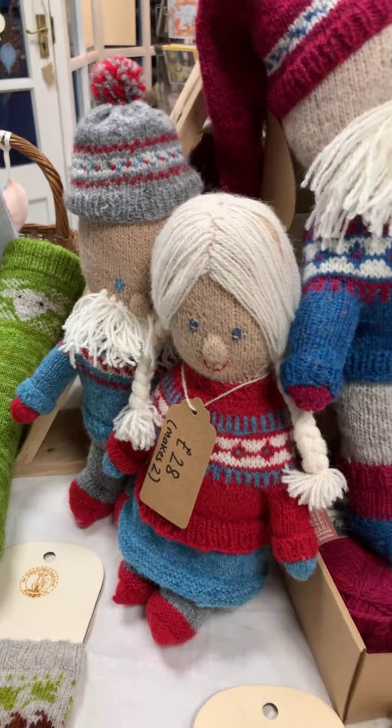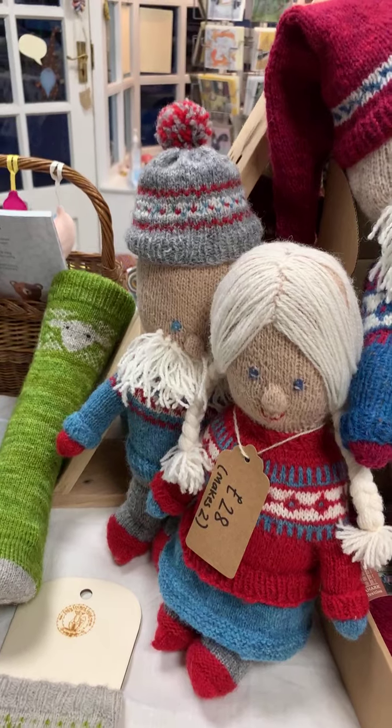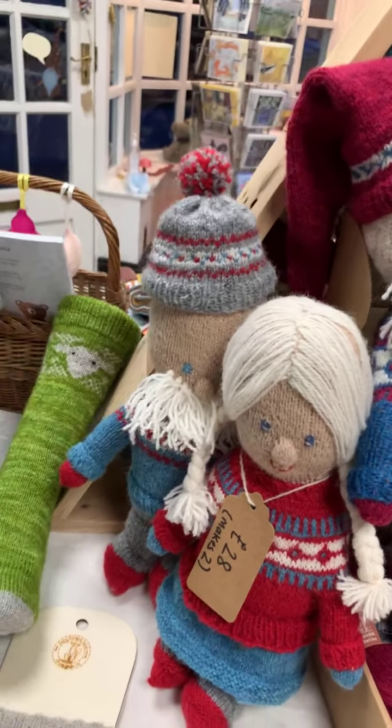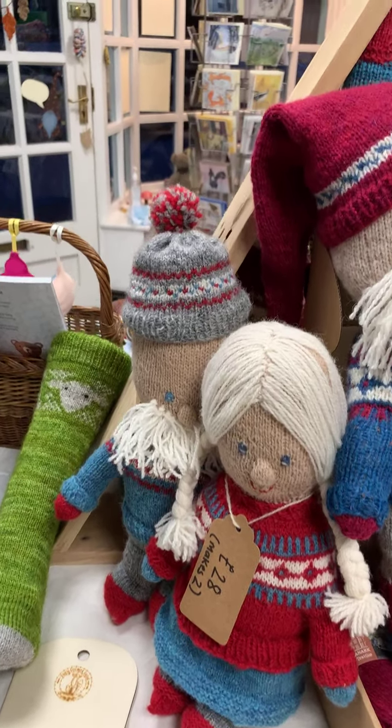And I can do different skin colours, obviously. They're not all sort of pinky white. All sorts of options are available. Just let me know what you would like.